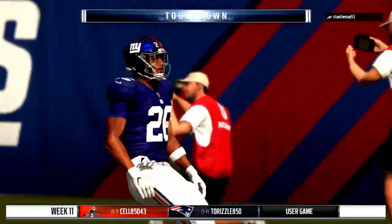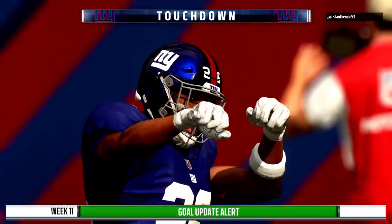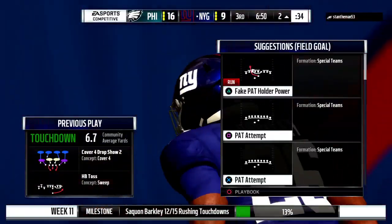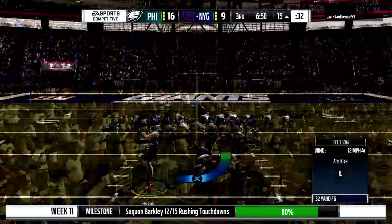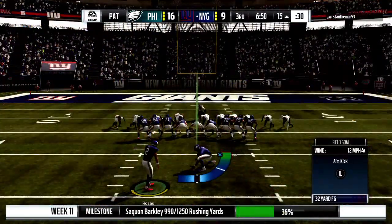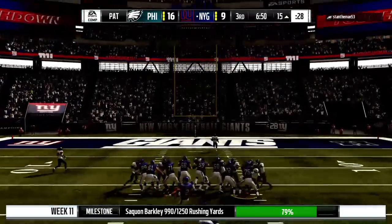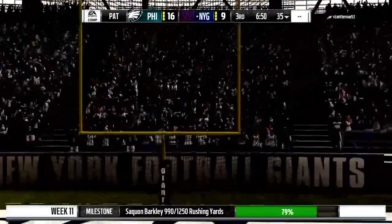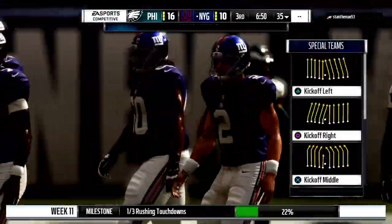And he will take it on in for a Giant touchdown. Saquon Barkley with touchdown number 12 on the year. And the Giants able to get this back within a touchdown. PAT up and good by Rosas. And the lead will shrink to 6.